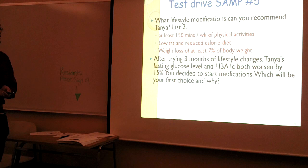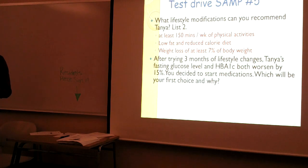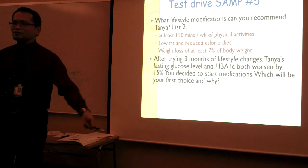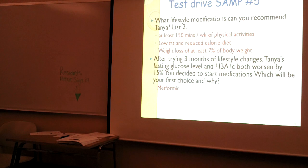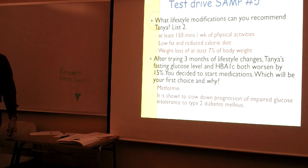Alright, so after 3 months of lifestyle changes, fasting sugar and HbA1c have worsened. So you want to start her on some medication. What would be your first choice and why? Come on, everybody knows. Yes! Come on, easy point for you. And why, okay? So, it slows down progression in patients with type 2 diabetes.